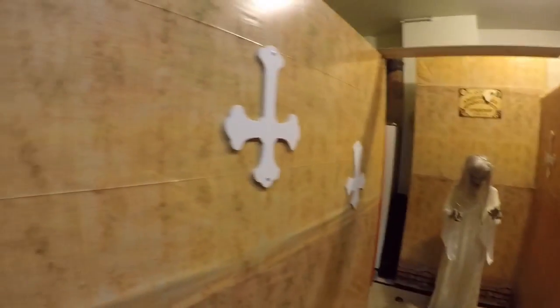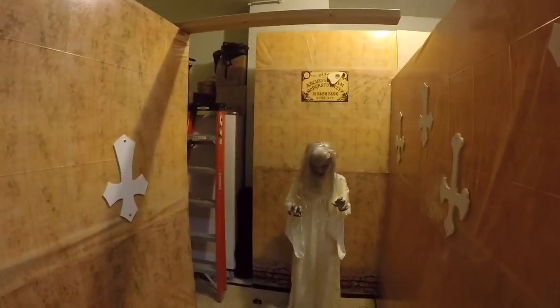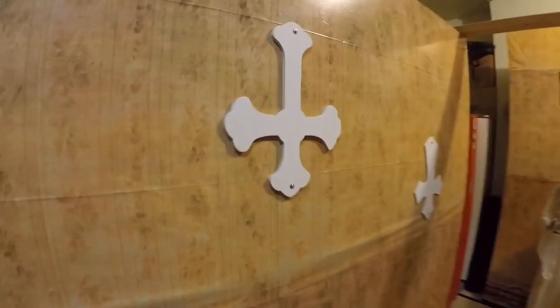So I'm not saying I don't like God, or I'm not trying to be anti-Christ or anything, but it just kind of adds to the theme of this hallway. So that is why I'm doing that. So I have all of these upside down crosses here.